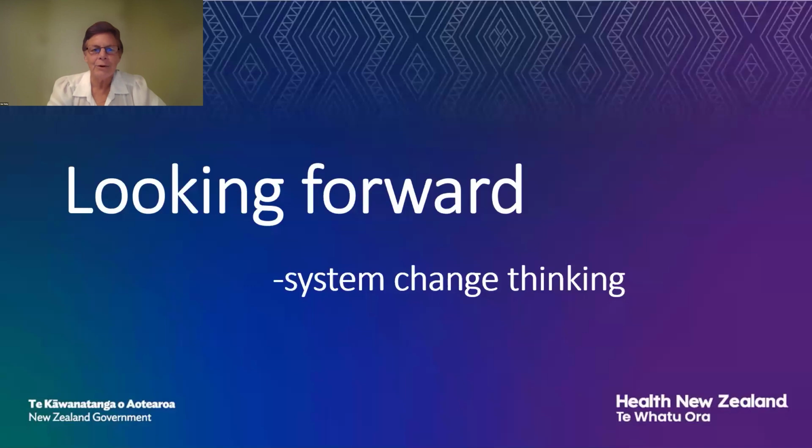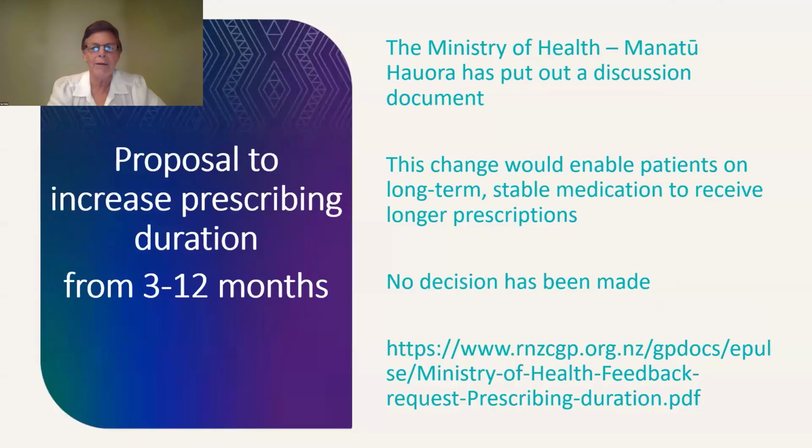And my last section is on looking forward, system change thinking. And you may have heard the discussion that's been around about the proposal to increase prescribing duration from 3 months to 12 months. So there's been a discussion document out, and I would reinforce that no decision has been made at the moment. Unfortunately, the time to put submissions in has closed, but I thought it was still useful to be aware that this is being talked about.